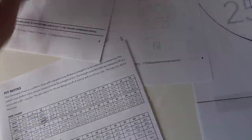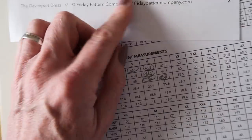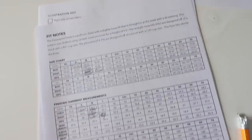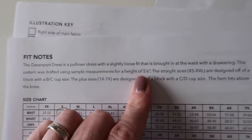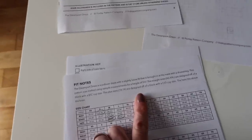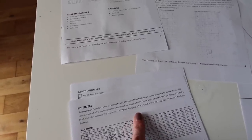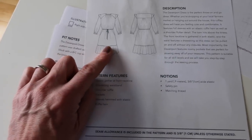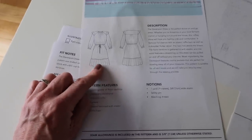I'm going to go for above the knee on this one, and I'm not sure if it actually tells you what height it's drafted for. Oh no, that's seam allowance. Seam allowance is a centimetre, but it doesn't say anything about height. Oh, here we go, height 5'6". So if I add an inch onto the waist, that'll make it 5'7", and then I'm 5'10", so 3 inches onto the skirt pieces. So I think I'll probably spread that. I'll add 2 inches onto the skirt and another inch onto the ruffle, because that should keep the proportions right. We'll see how we get on.